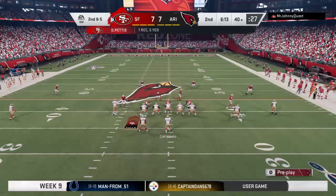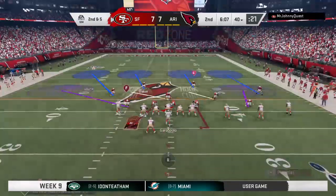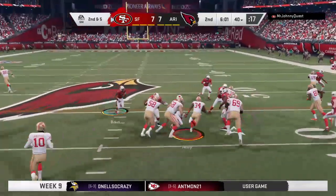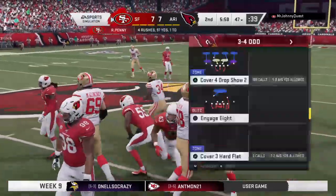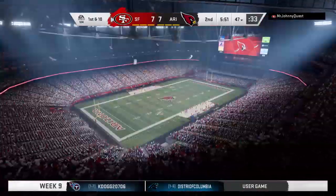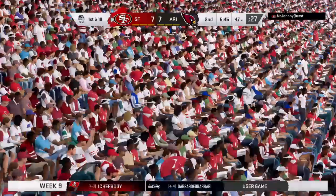Here we go. 2nd and 5 after the 5-yard completion on 1st down. It's a gain of 5. Brings up 2nd and 12. They'll run with Penny here out of the shotgun. And he'll go down right around the 47 this time. 7 yards there and a 1st down. They're making it look easy out there. Another 1st down. So far on this drive, let me do a little bit of math here. 4 plays, 3 1st downs. That's a pretty good recipe for success.